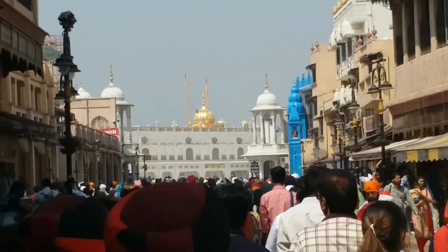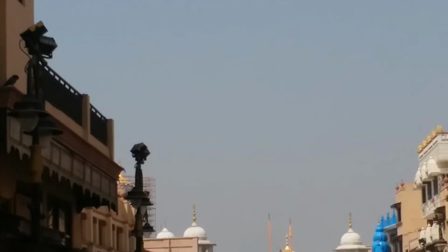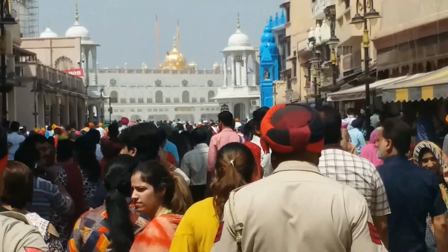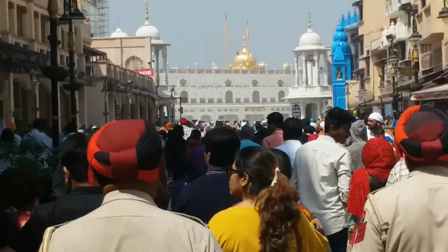We are going towards the Golden Temple. There is a huge build-up of crowd that has actually happened. So currently the crowd is more, so let me see whatever I can shoot, I'll do.